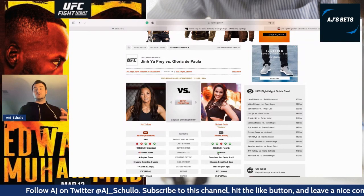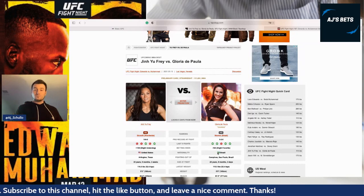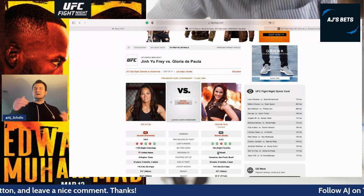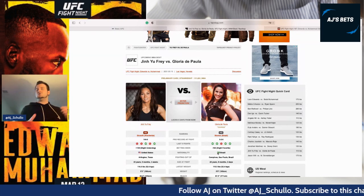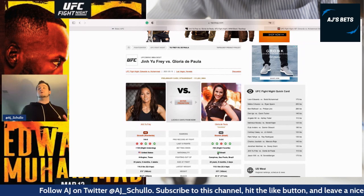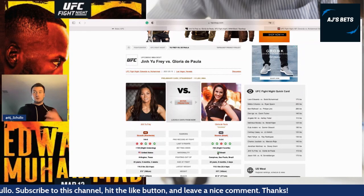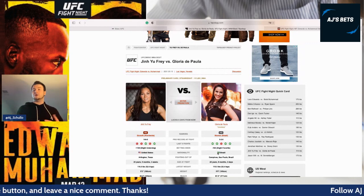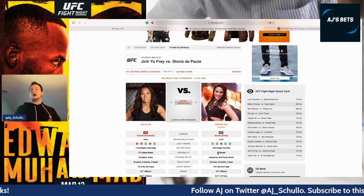I really like de Paula's clinch game. Also similar to Mayra, good head positioning, wrist control offensively, hard knees, hard elbows, just a lot of damage. Same thing with Mayra Bueno Silva that we saw not too long ago. She's just good technically, good positionally, but also inflicts the damage really well. We saw Loma Lookboonmee get off on a lot of damaging strikes in the clinch against Frey. And I know Loma's an excellent Muay Thai practitioner, but I think Gloria is too. She utilizes that Muay Thai clinch as well. So I like what I see out of her.